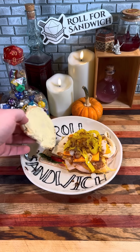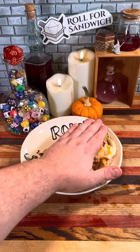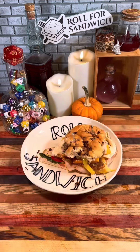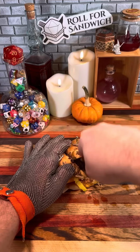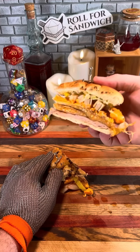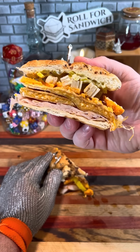Let's go ahead and get our sandwich closed up here. Get our toothpicks in to hold it together. And let's get it cut in half. And let's take a look at that cross-section. All right. Not sure what quite to think about this one. We're a little bit all over the place today. I guess I'm just going to have to leave it up to the taste test. Here we go.